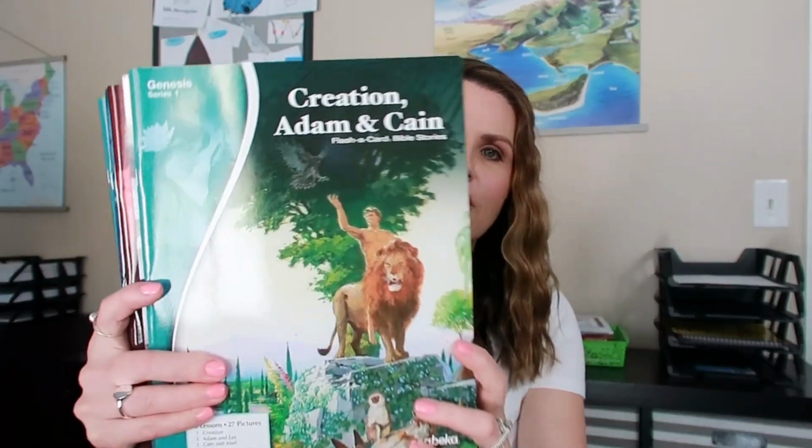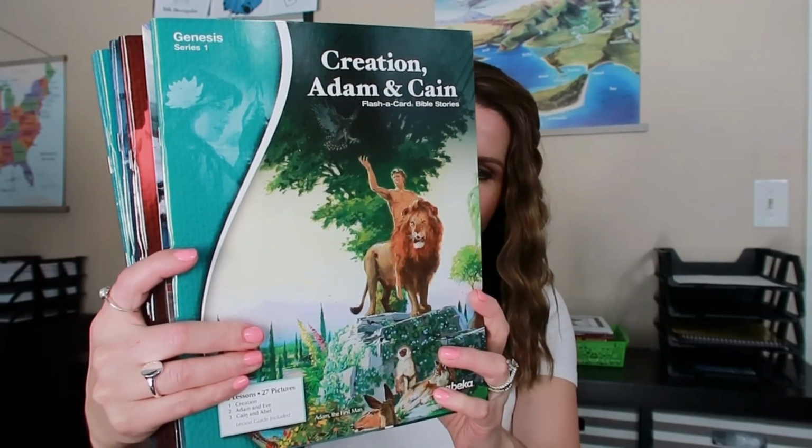These are what they call flashcards, and these are specific books of the Bible. Basically in each one of these booklets, you're going to have a lesson or a set of lessons, and they each depend on what you're reading about. So this is Creation, Adam and Cain. This one only has 3 lessons. Typically, like I said, we would buy these in a package, but this year we just went ahead and purchased the flashcards individually.